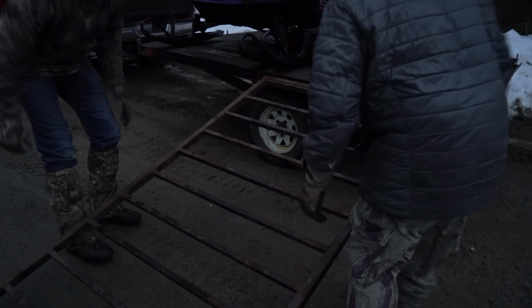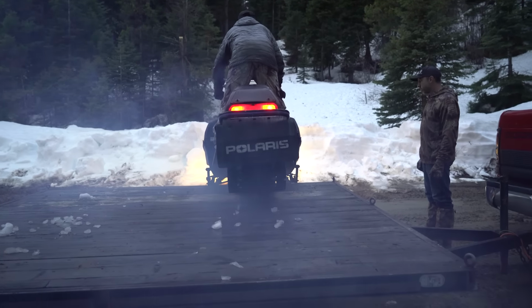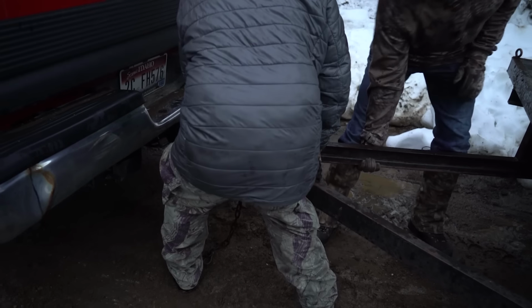Big load. Where's the ladder? We got to disconnect the trailer so we can get this thing turned around. Go park the truck a little bit farther down the road.